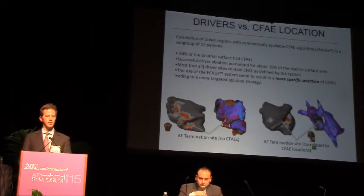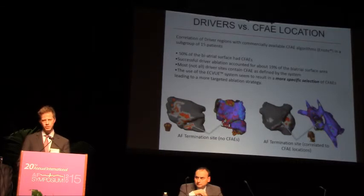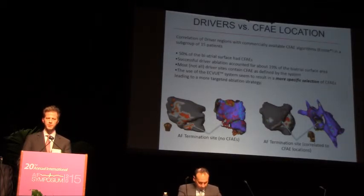Last slide, is there any correlation between drivers and CAFE? This has been studied by Isabel Deisenhofer with her patients in Munich, 15 patients only. But what was interesting to see is that when she analyzed the CAFE using the ECFU system, she could see that it represents 50% of the bilateral surface, while the successful driver ablation accounted for about 19% of the bilateral surface area. Most of the driver sites, but not all, contain CAFE as defined by the system, and so she concluded that the use of the ECFU system seemed to result in a more specific selection of the CAFEs, leading to a more targeted ablation strategy.